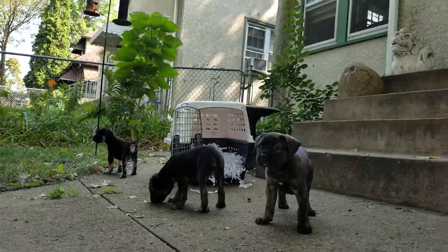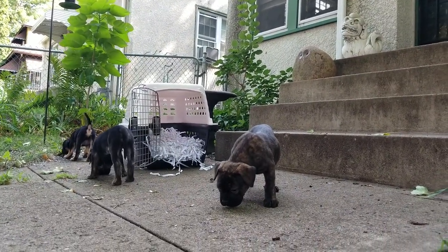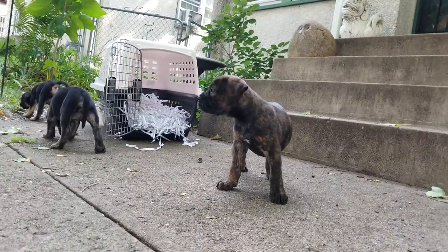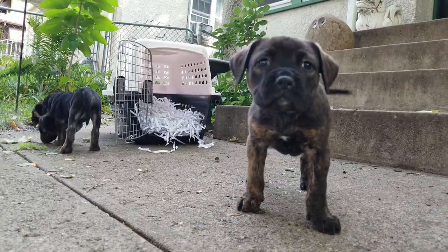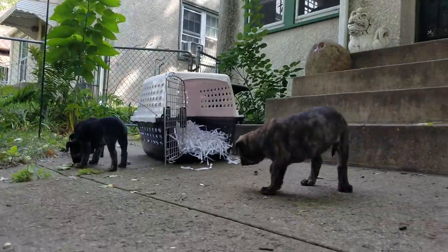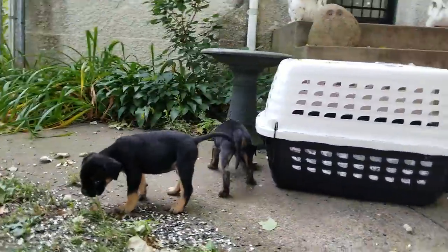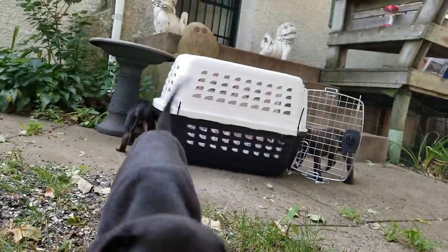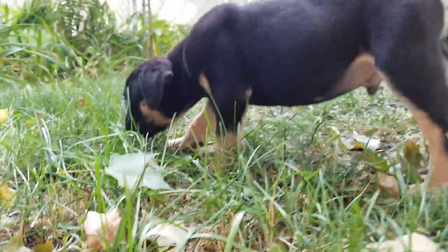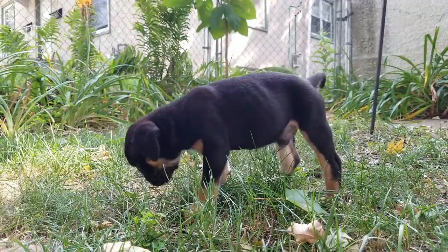Again, I like to pay attention when I first get puppies in a new environment and just see what they do. Rekkr. That's my boy Rekkr. Look how confident he is. Love the structure on this puppy.